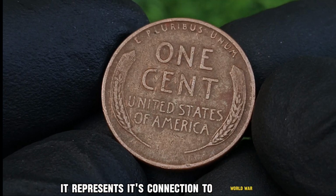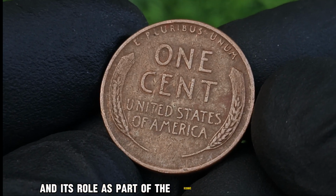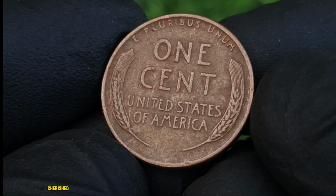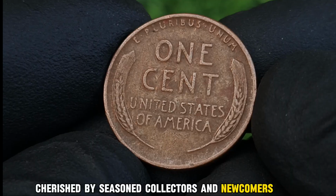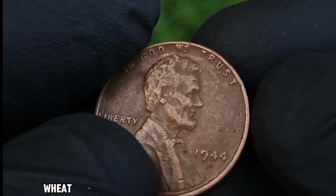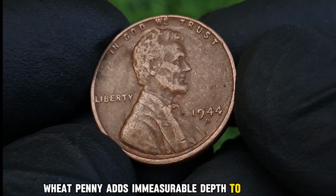Its connection to World War II and its role as part of the iconic Lincoln Cent series make it a prized treasure in today's coin market, cherished by seasoned collectors and newcomers alike. The historical context of the 1944 D Wheat Penny adds immeasurable depth to its appeal.